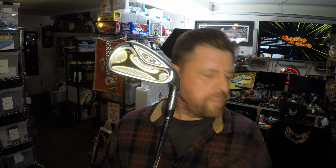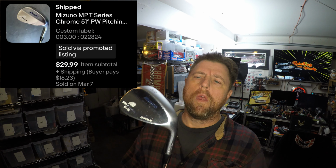First off, I had this i7 TaylorMade. Paid $3. It sold for $27. It's a Mizuno Wedge, man. That's a pretty good name for wedges, and their irons are pretty good. I paid $3 for this, and it sold for $30.